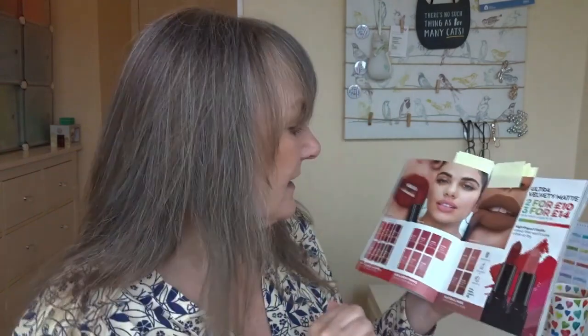You don't have to just stick to 2 matte or 2 creams or 2 shimmers. 2 for £10, 5 for each, that's pretty good, I think. So I'm going to be swatching the Ultra Matte lipsticks. There's 17 shades in total, but I'll be swatching 14 of them as I don't have the samples for the 3 latest shades. So without further ado, let's get on with the swatches.